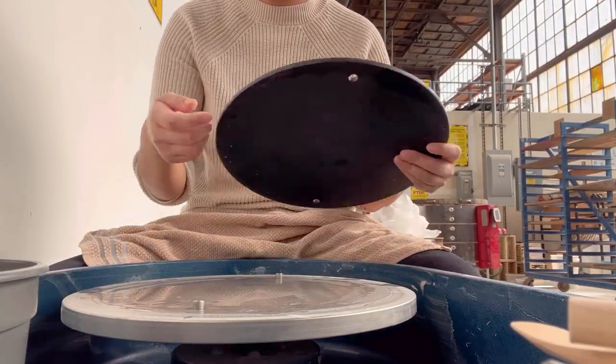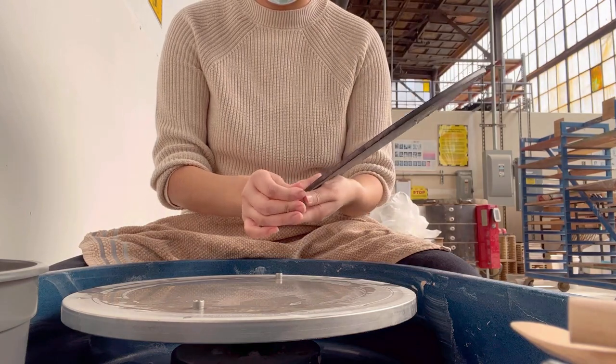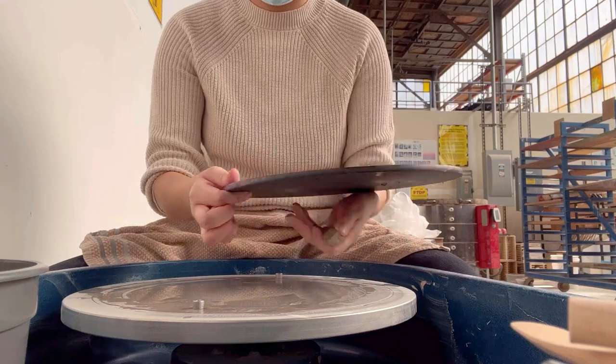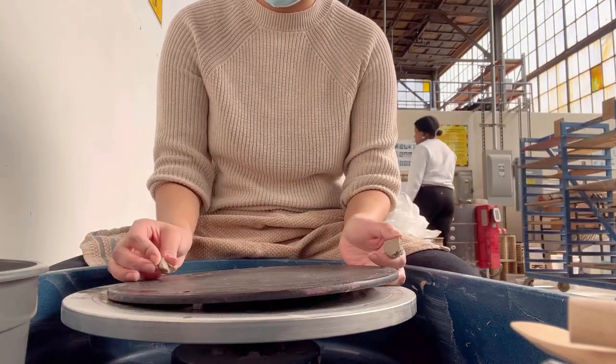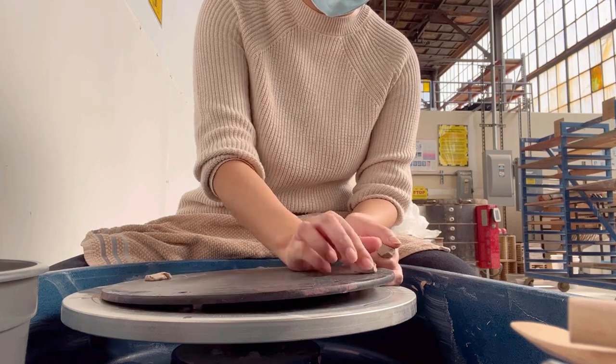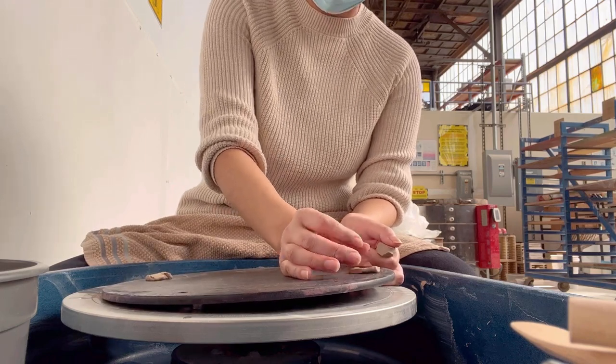Here I am attempting to wheel throw. This is only my second time actually doing anything on the wheel. And one thing that you will notice from all these shots that I am in the ceramics building is that I am wearing the same outfit. I don't know how that happened, but it just did.